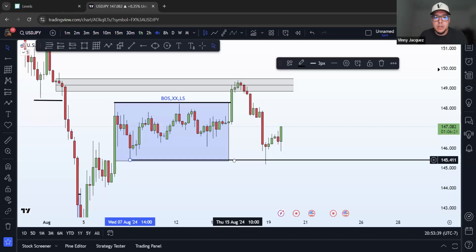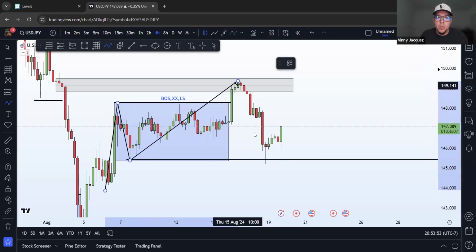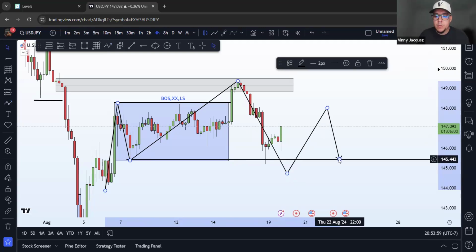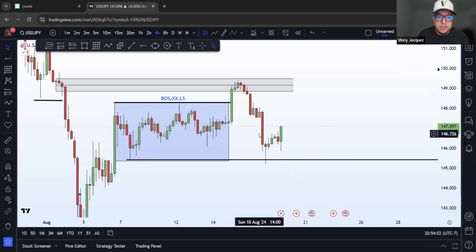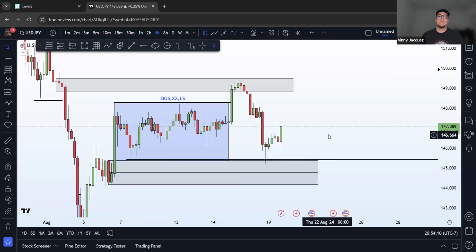Worry about this external structure. Look at how it rejected off of it, and it can continue to go up higher, guys, because we actually never broke the higher low, higher high, higher low, higher high. We never changed character to the downside, so we shouldn't be looking for full on sells just yet. Technically all it did was go right into a starting point right here.